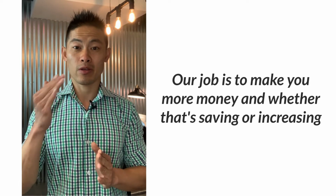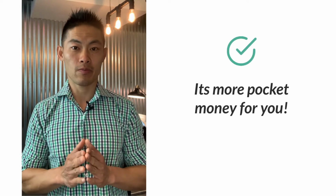And this is really important for you too, the landlord, as we can make sure that our job is to make you more money. And whether that's saving or increasing, it doesn't matter. At the end of the day, it's more pocket money for you. So we're going to do this for every single landlord of ours.